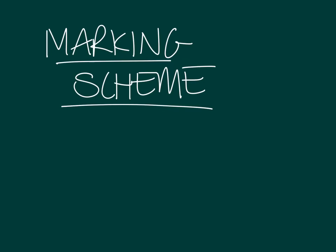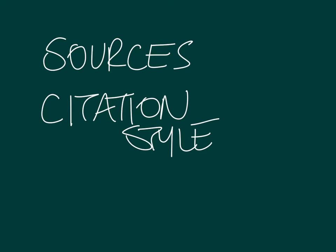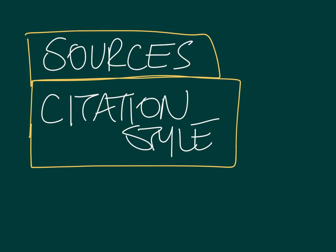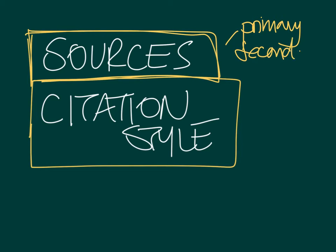Here are some obvious starting points, first of all. You will be judged on the sources you use and the citation style separately. Now, these are connected. From the marking point of view, for sources, it ranges from absolutely no sources whatsoever, all the way across to all primary or a justifiable mixture of primary and secondary. So you have to be clear in your mind what are your primary and what are your secondary sources.